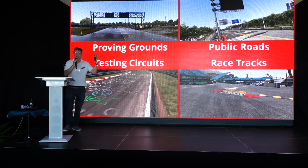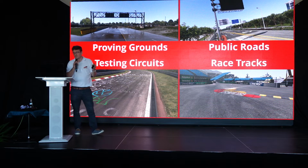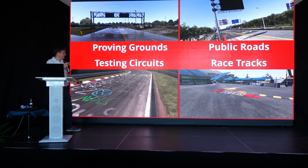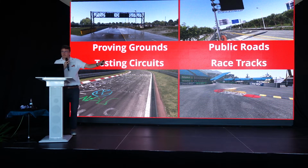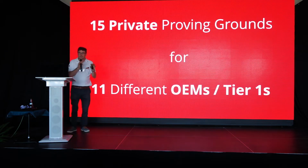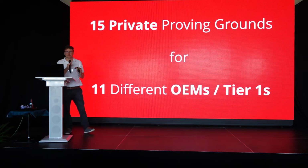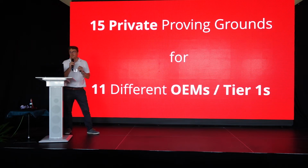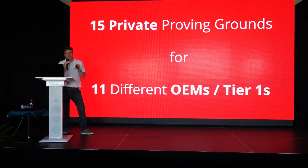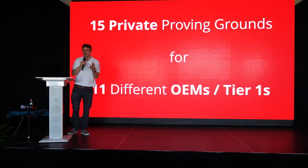And rFpro has the largest digital model library in the world. It has over 180 different models in our library available for you to use. They are proving grounds, there are public roads, there's testing circuits, and race circuits as well for the motorsport customers. And really importantly, we're also trusted. Trusted to build 15 different private proving grounds for 11 different OEMs and Tier 1s across the world. That means we've built private proving grounds in the US, here in Europe, in the UK, in Korea, and in Japan.